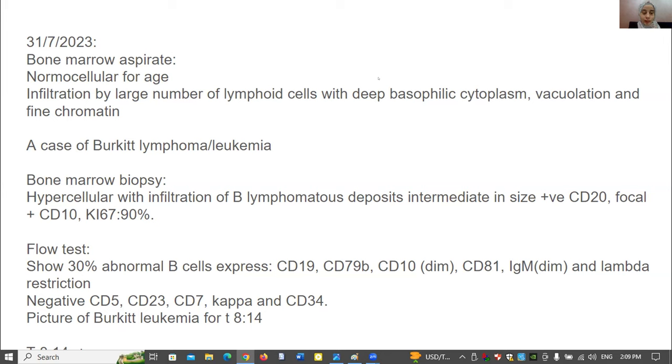So can you tell us something about the flow cytometry of this patient? How do you diagnose Burkitt's? And is there any way to differentiate between Burkitt lymphoma and the leukemia, or are they the same? Do they express the same surface markers? Okay, I can show you the immunophenotyping for this case, but I need to share my screen. I will stop sharing now.